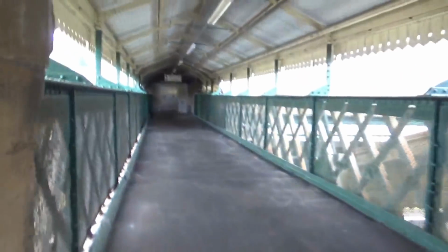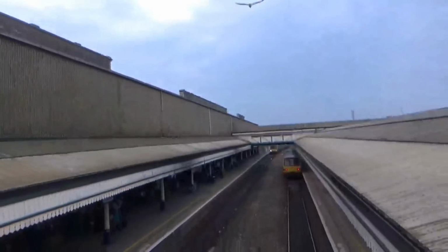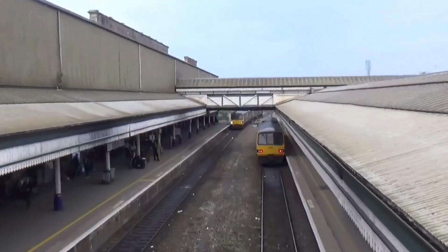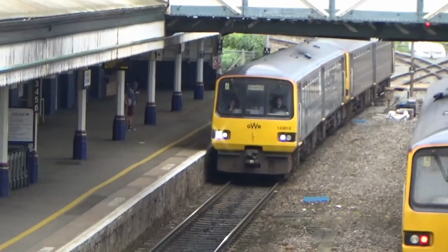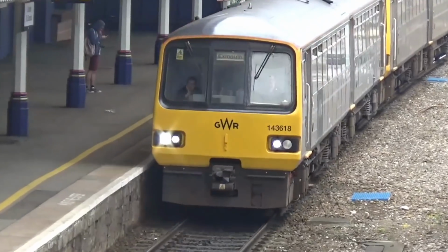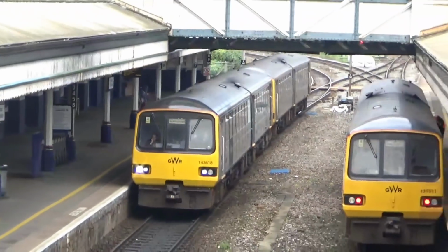Alright. Well, the way up here, so they've probably got to lift down again. Yeah, they have. But anyway, this is the view up from the footbridge. Arriving as a double pacer as well. Double pacer. Don't get mad. Naughty. Double pacer. Let's have a look at that on the station tour. It's 143618. See what I mean?